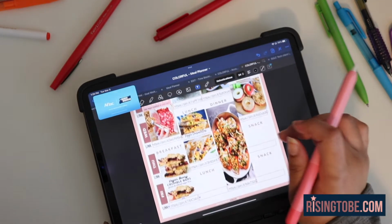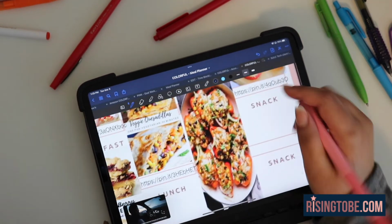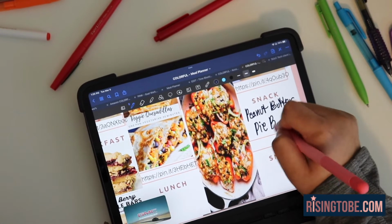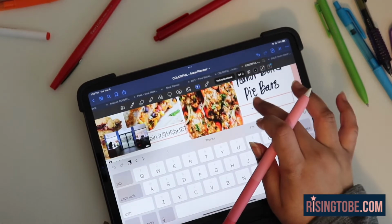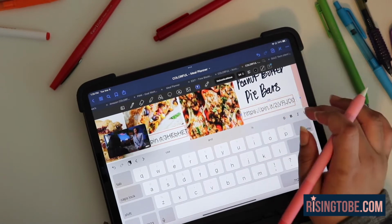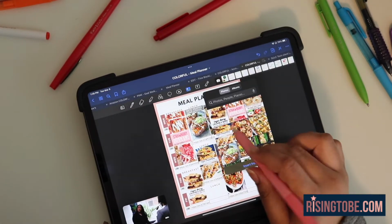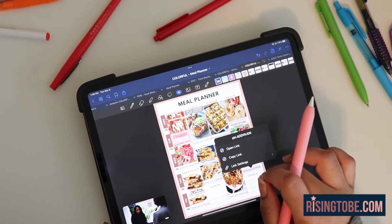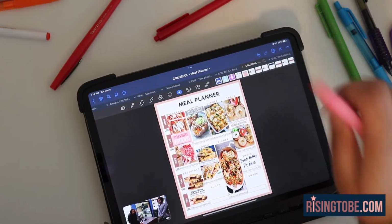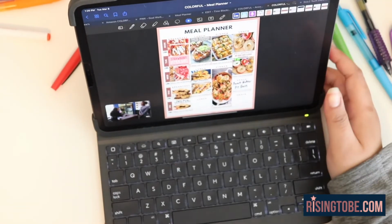And it's peanut butter pie bars. That sounds pretty cool. Maybe it'll taste like a Reese's. All right, I think that's a good plan. A good meal plan for, this one's really bright and colorful, but a really good meal plan for the month of March. Not March, May.